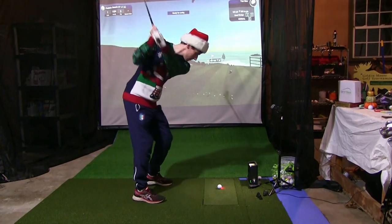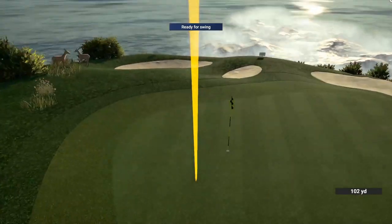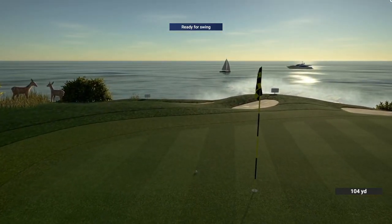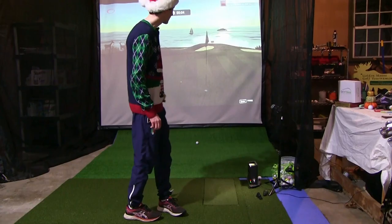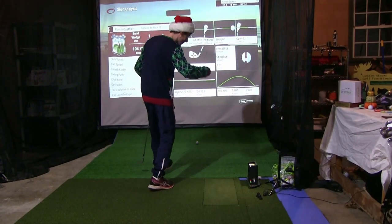Come on now. Be the right one. Go a little right, little right, little right. Oh, we are dialed in on these last two shots. Is that two? Back to back 4-footers. Let's go. Come on, let's drop down to 3 now.